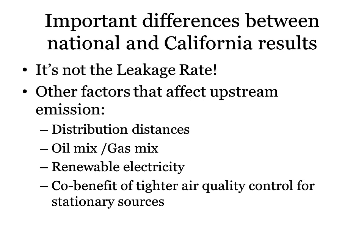The other thing is that in California there's a lot more renewable electricity. So the energy used in upstream processes is less carbon intensive. And another thing is that we have tighter air quality standards for stationary sources, which is intended for NOx and PMs and whatnot, but has the co-benefit of less carbon emissions too. So the leakage rate is similar, but it's these other upstream factors that make all fuels in California less carbon intensive. So natural gas will be less carbon intensive, oil will be less carbon intensive too.